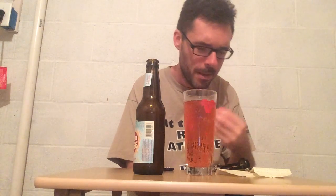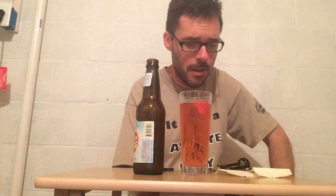Not as overpoweringly cherry-ish as I thought it was going to be. It's almost like a sparkling wine. I am definitely getting the dry finish, very dry finish. Crisp. The cherries are very crisp. I could totally have one of these. And I don't like fruity beers. But this one's very light on the fruit.